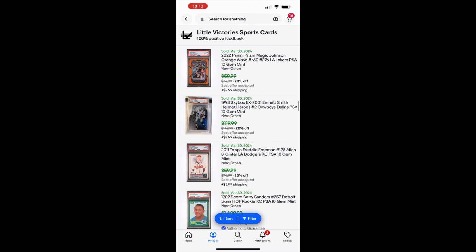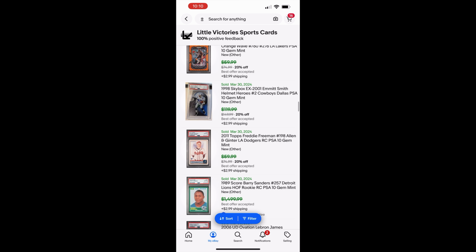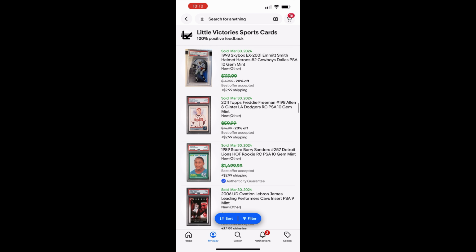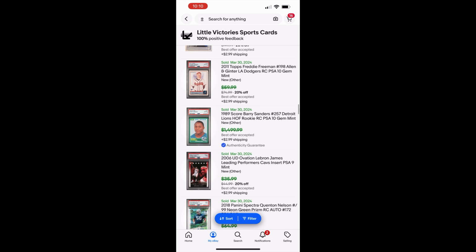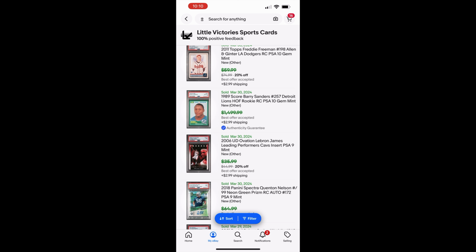Here's a cool old school die cut. This one's hard to grade. I think I sold it for around $100, the Emmitt Smith EX. Freddie Freeman, he's one of the best players in the game, in my opinion, has been for a while. Here, if you watch my Barry Sanders video, I did sell that PSA 10 that I got. And I think I got around $1,340 for it, so pretty solid there. That was kind of the going rate. They've been going strong for $1,350.